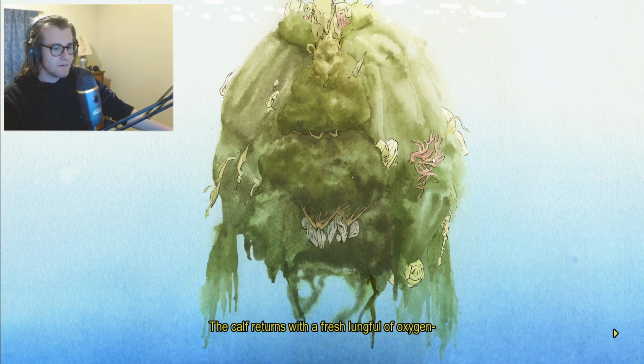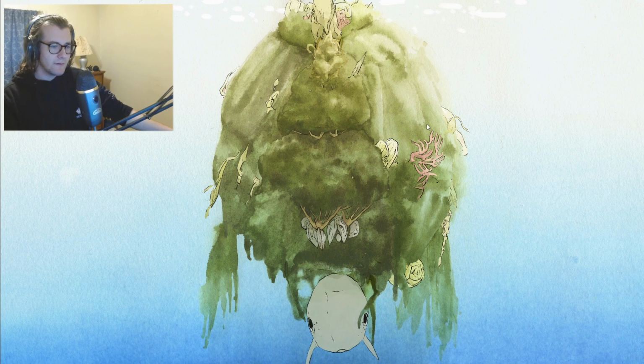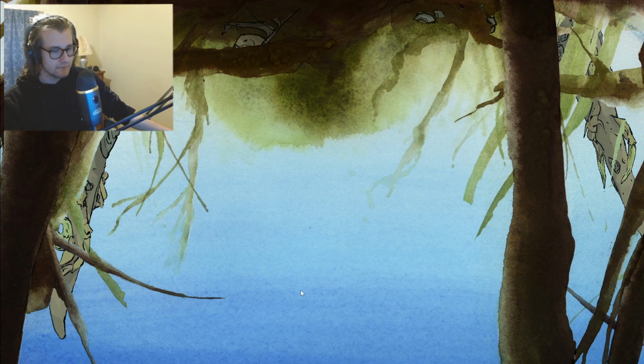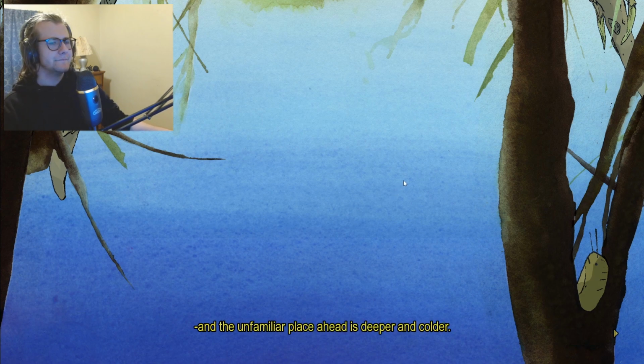The calf returns with a fresh lungful of oxygen. Time to feed. Oh. Mama, I'm hungry. And quickly retreats back to the bramble under his mother. For once, he does not need to be told to stay close. Undoubtedly, he can also read the change in his mother's behavior. And the unfamiliar place ahead is deeper and colder.